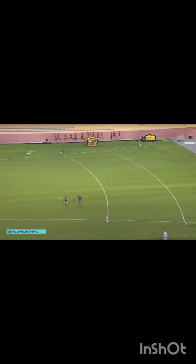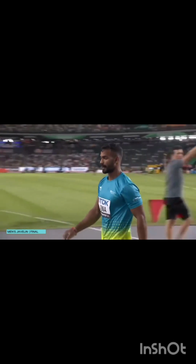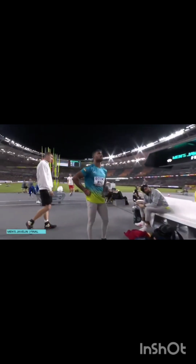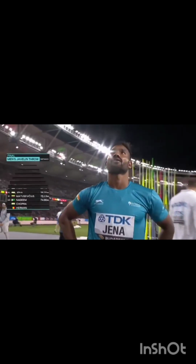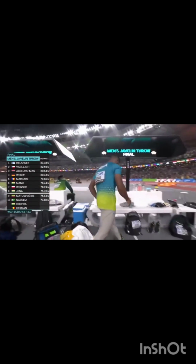And another javelin that just goes up in the air and then just comes down very quickly. So bouncy and so springy, isn't he, on that runway? He's just looking up, he's interested in his distance, and it is 75.70.